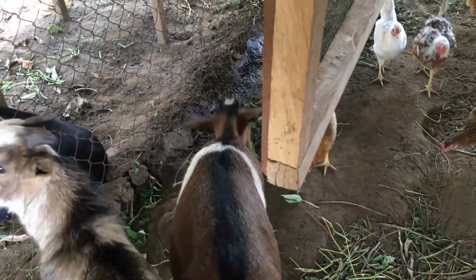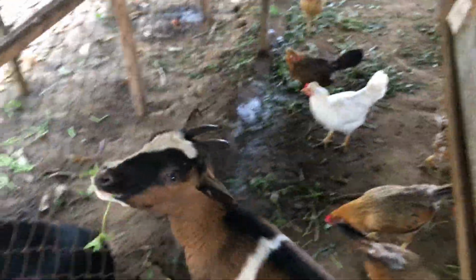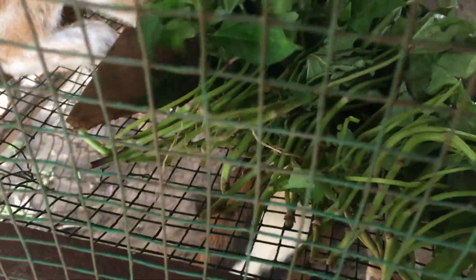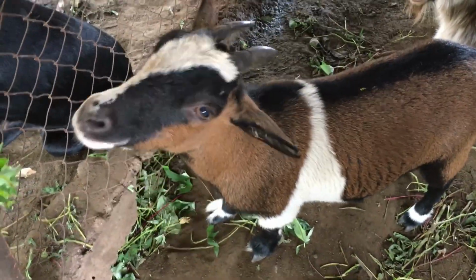And this girl, by the way, is a thief. We have these little holes here, and she will come and jump up here and steal. See how she does that? Just a sneaky thief you are. You don't even look the least bit guilty.